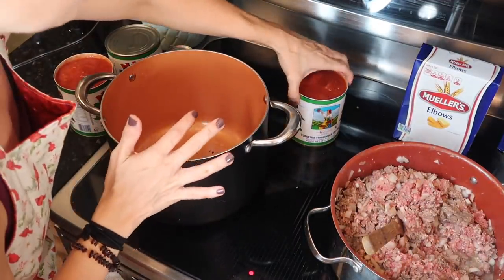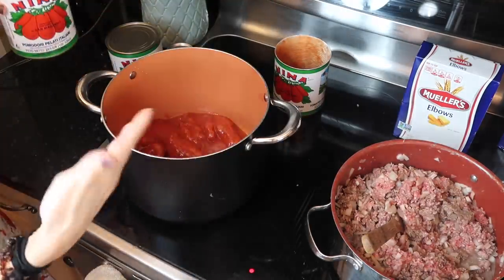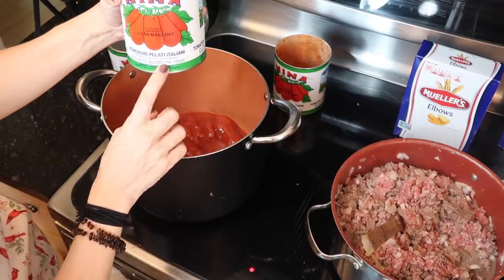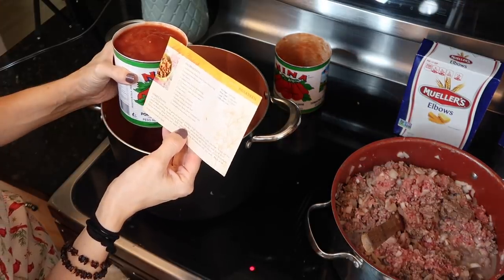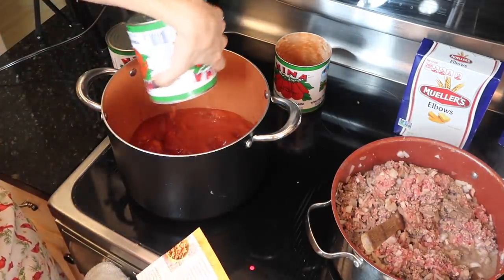But I don't like using it because I feel like it doesn't cook anything. It's as slow as my Instant Pot. It takes 20 years for anything to come to a boil. Okay, what do you need for this? You need 2 15-ounce cans of diced tomatoes and 2 15-ounce cans of tomato sauce.